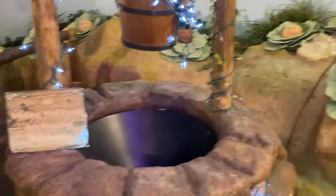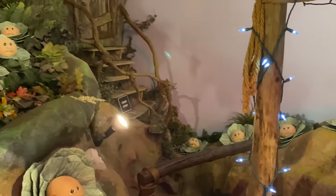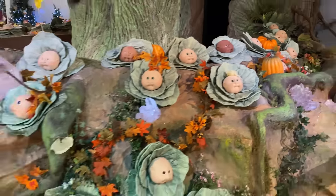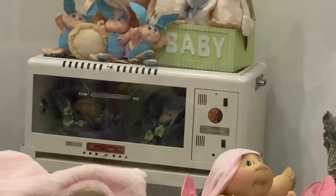There are a few areas where the babies are still being grown in cabbages, and it's just a strange vibe walking around with these weird lullabies, and it can be a little creepy. But then you've got the main section where these babies are all around the tree where they're born. So there are multiple areas where you could see the dolls, and there is even a baby incubator.